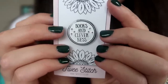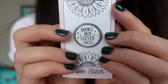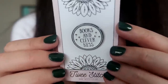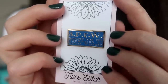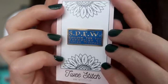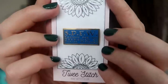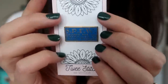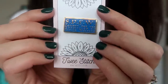Next up, we have this small glitter embellished pin that says, "books and cleverness." Two of my very favorite things, and definitely very Ravenclaw. Books and cleverness. Love this one. And then finally, she sent me this SPEW pin, and the SPEW stands for Society for the Promotion of Elfish Welfare, which is Hermione's organization that she starts on behalf of the house elves. And I love that it's blue and it's very Ravenclaw colored, and I'm excited to have this as well.